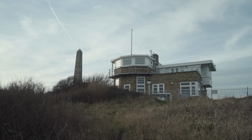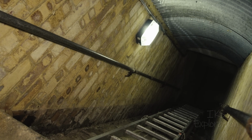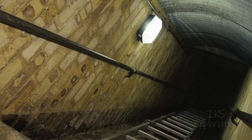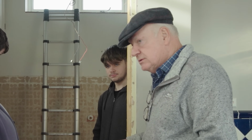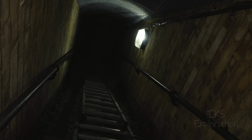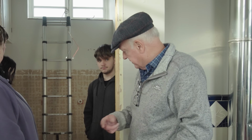It was an operations room during the war, and the magnetron was down there. The radar system was on the roof, and it was guarded 24/7. So why was it so special? We were leaders in radar during the war, and the magnetron was better than the Germans.